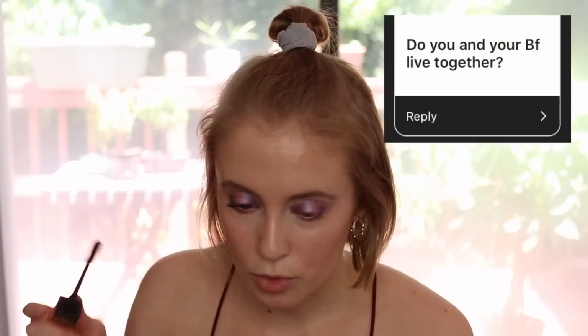When I say I'm vegan, I mean I eat a vegan diet. I'm cruelty free with my makeup and beauty products and everything, but I don't exclusively buy vegan makeup. I just haven't made that switch. I don't know if I will. I've explained my reasoning before, but that might confuse some people, so I just wanted to clarify in case you're wondering. Do you and your boyfriend live together?